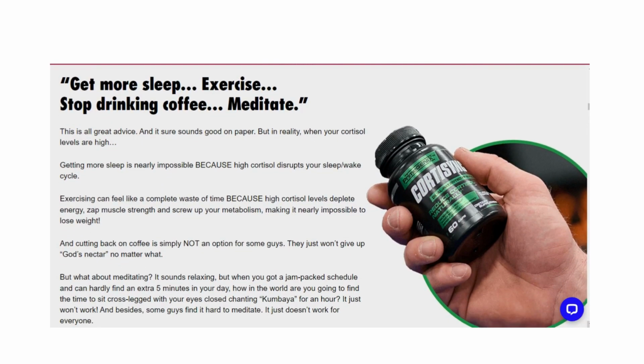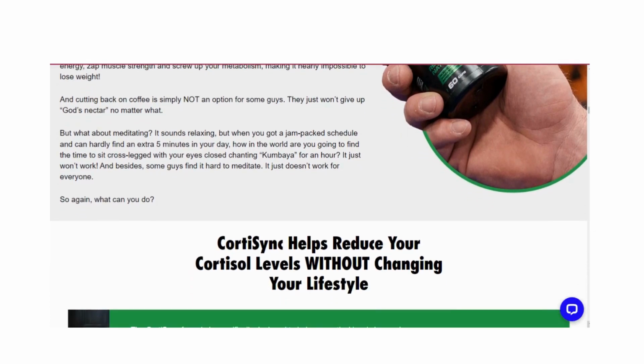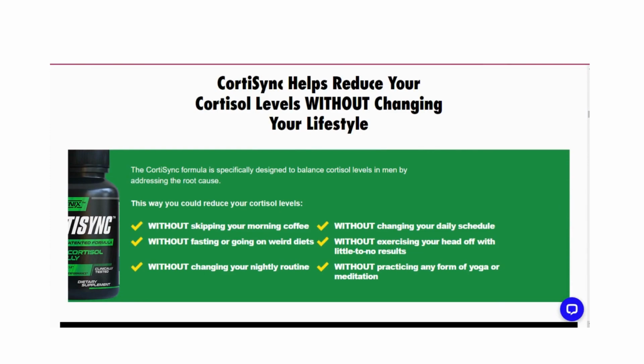Each adaptogen in the Cortisync formula is backed by research from either human clinical trials or in vivo and in vitro studies, including hundreds of scientific papers published in prestigious journals from around the world. With Cortisync, every dose provides you with 7 of the world's most effective, safe, and proven adaptogens to help you get your cortisol levels under control. See the adaptogens of PRIMEGENIX CORTISYNC.